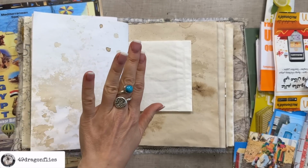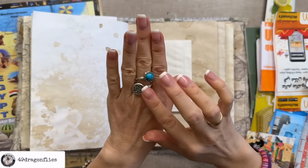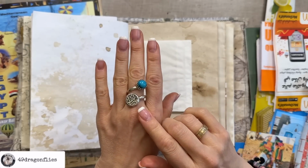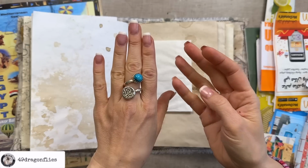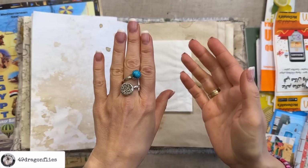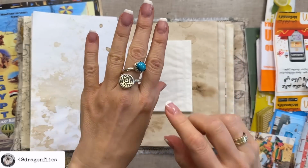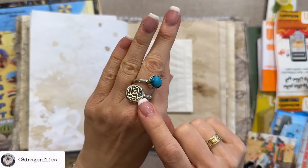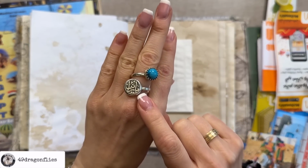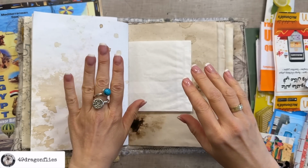By the way, and if you're wondering about this ring, this is such a lovely present from my Egyptian friend Eman, who lives in Cairo, who also has a junk journal channel, but in Arabic. If you speak Arabic, maybe you'll want to check it out. I will link her channel below. And this here says my name, Barbara. How cool is that? Thank you again, Eman. This is so gorgeous. I'm so in love with it.